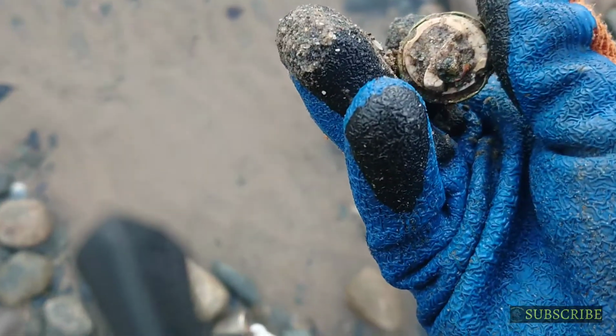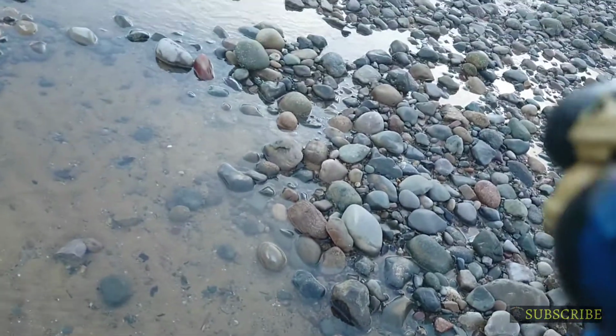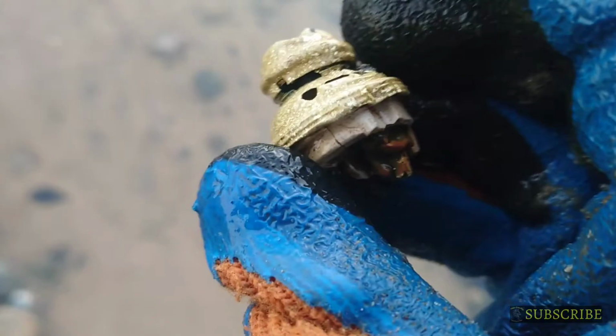Hi guys, not found a great deal out here today, but just found whatever that is. I'm just gonna wash it off now. Looks like it's got ceramic in it, so possibly a fancy bulb or something. I don't know. Yep, no idea what that is. That looks cool though. It's better than nothing, but a few more fishing weights. Yeah, bits and bobs.